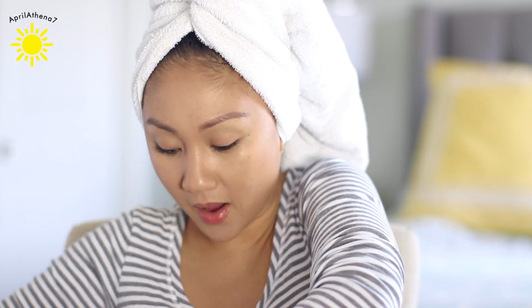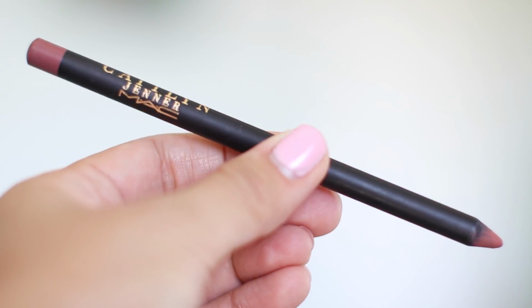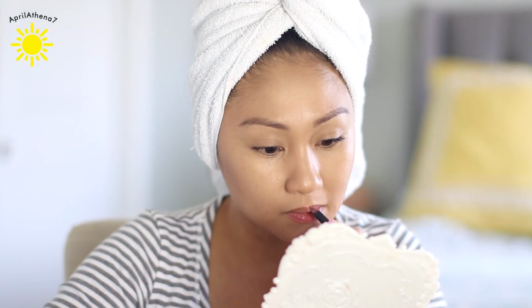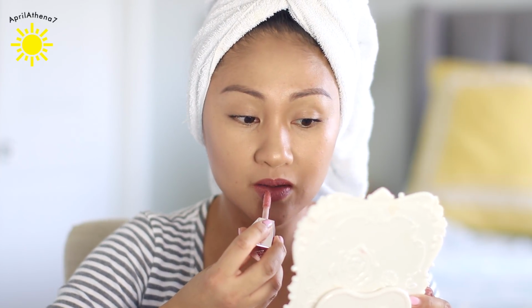Now that I put some mascara on my eyelashes, I'm waiting for that to dry. Sorry if it's too loud, you guys, because I have the microphone right here. I'm going to fill in my lips because I want some color on top of that gloss, but at least you guys got to see what the gloss looked like without color. This is the Caitlyn Jenner Whirl Lip Pencil by MAC. I'm just going to line my lips with it. So this is what the lip color looks like alone. I love it so much. And then on top, let's add a little bit more of that Fenty Beauty gloss.